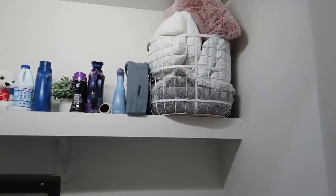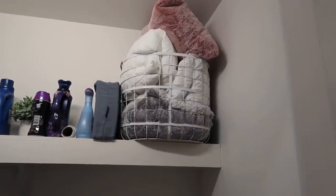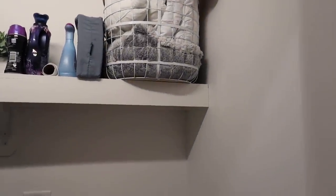So we are now in my laundry closet. This is what I did with the other basket. Pillows I have are really fluffy, so only 3 fit inside of there.